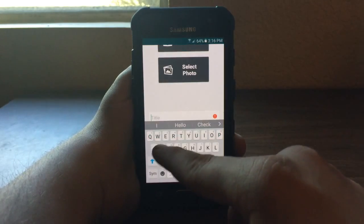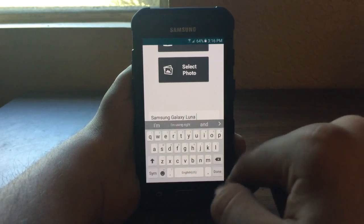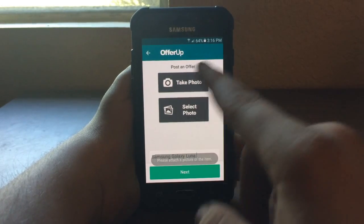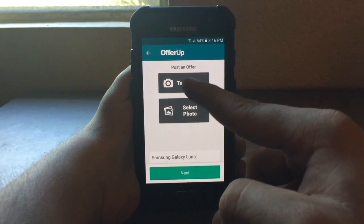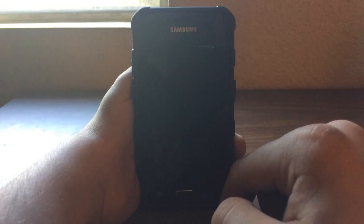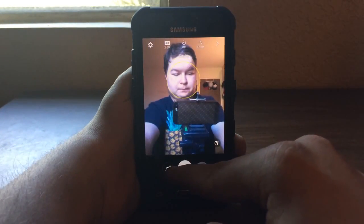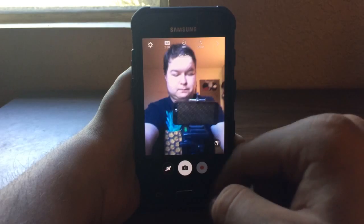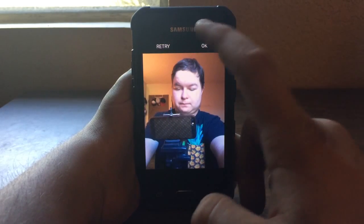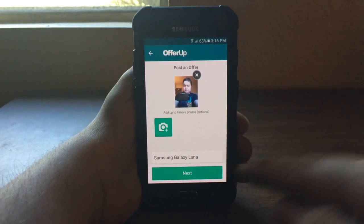So let's just say Samsung Galaxy Luna. Done. Next. Well, it asked me to take a photo of it or select a photo. Let's go ahead and do this really quick so I can show you. It just defaults to the front camera, so there you go. And yes, I'm using my iPhone if you didn't catch what I said in the beginning. So let's say that's the Galaxy Luna.